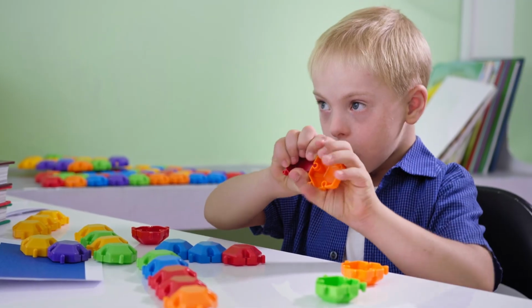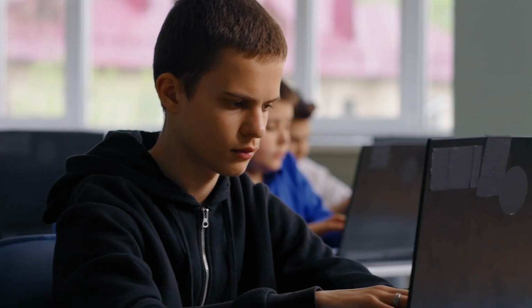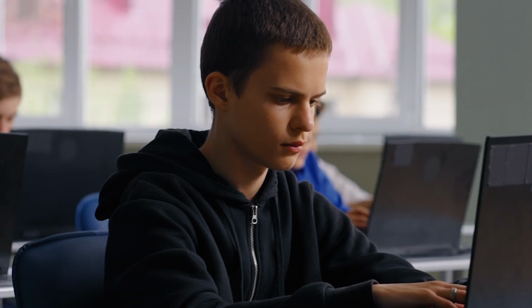For the little ones, it could be things like stringing beads, stacking blocks, some of the pre-writing stuff. For older kids, it can be working on handwriting, letter formation, things like that. Even moving farther than that, looking at assistive technology for some of the older kids, typing, voice dictation software.